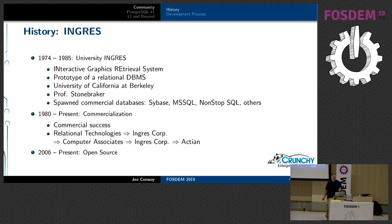In 1980, Ingres actually became a commercial company, and then changed names several times. And it's actually still around today as a company called Actian, and they open sourced Ingres back in 2006. So you can still use Ingres, you can get the source code for it, you can get support from Actian. And that's not gonna work.